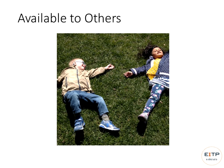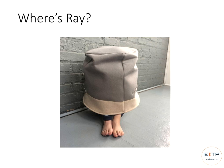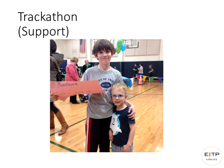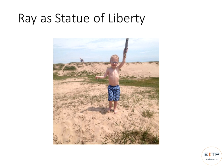And he needs to extend himself and be available to others. He needs to play in the dirt. He needs to be silly. He needs to be cherished for who he is within a community. He needs to be part of a family. And yes, he needs to strike a very natural pose as the Statue of Liberty. After all, she's the ultimate example of tucking one arm with the other extended. And everyone knows she's perfect just the way she is.